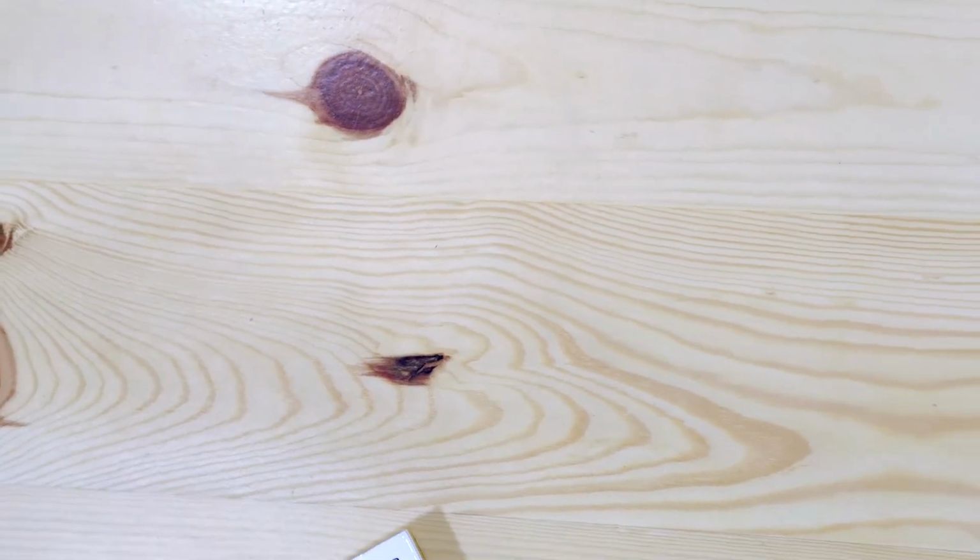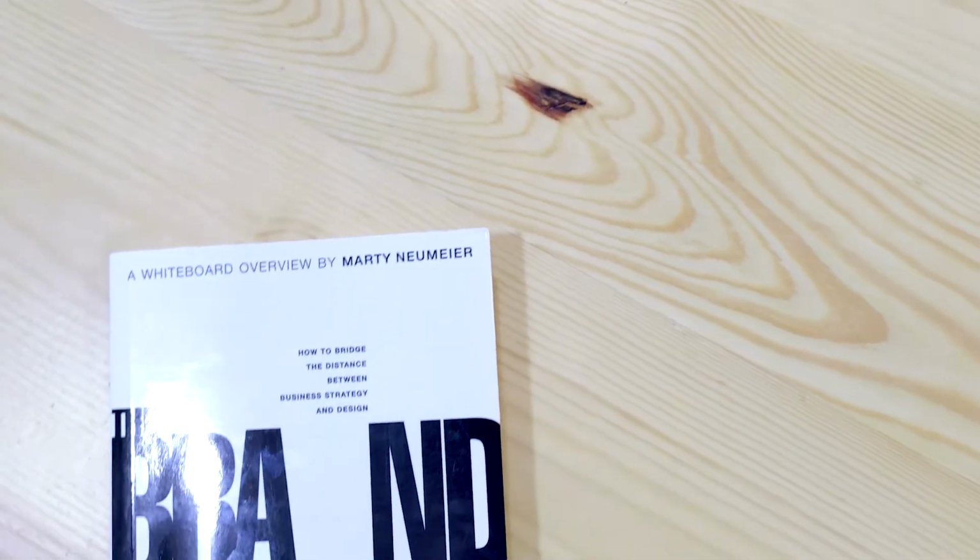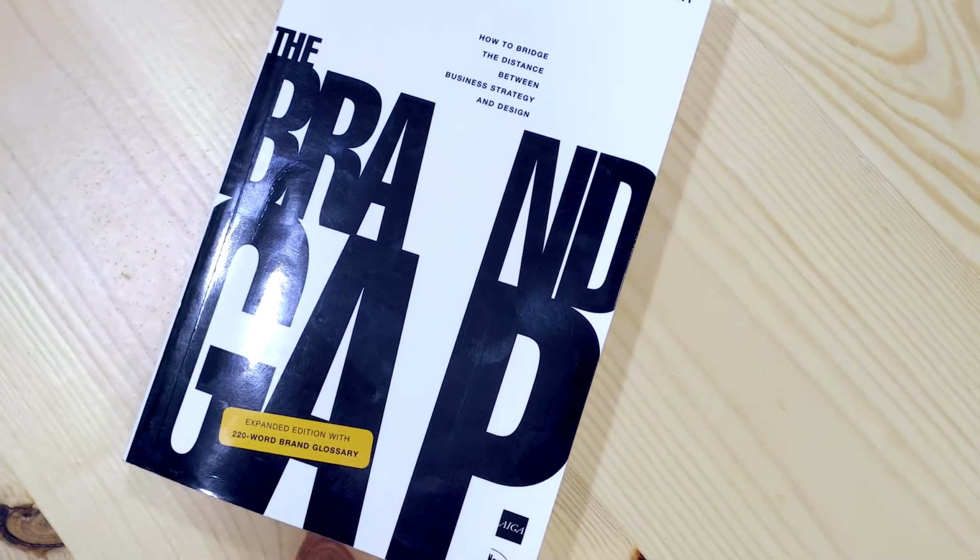Pretty saucy read here, The Brand Gap by Marty Neumeier. It's not strictly about the intricacies of graphic design, but it's incredibly important to understand exactly who you're designing for and understand the language of business, which is hence why I'm presenting you this book this week.